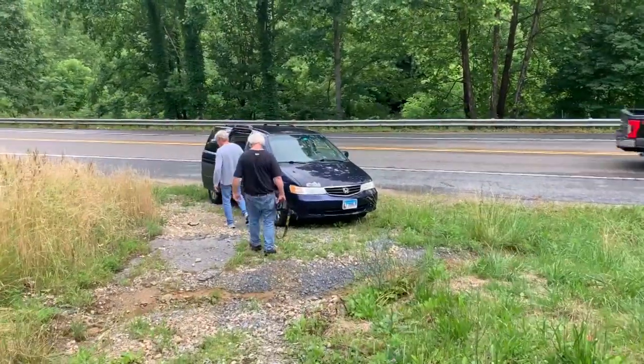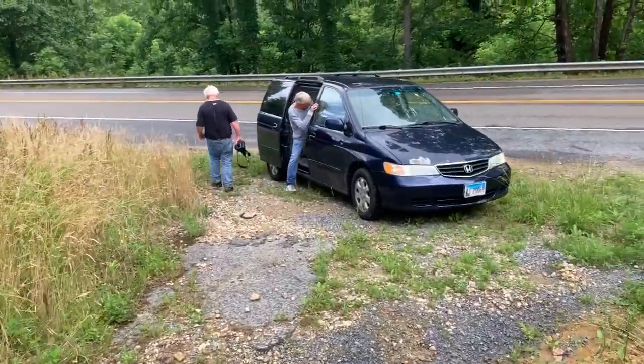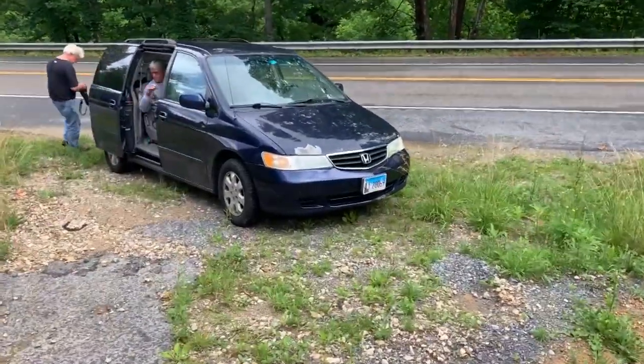The rain is getting a little too intense for our liking with our cameras. So I think we're going to hop back in the car and head home.